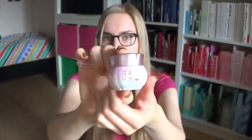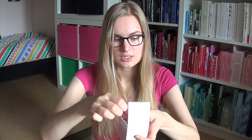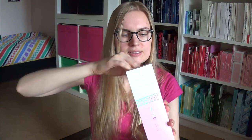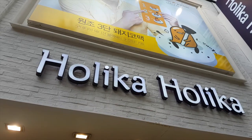So this is the eye cream. So pretty. You get a spatula with it. I have been using this one. Works quite well. Quite fat, but that's how eye cream should be. And then this toner. So pretty. One store I bought quite a lot from was Holika Holika. Quite a big one.